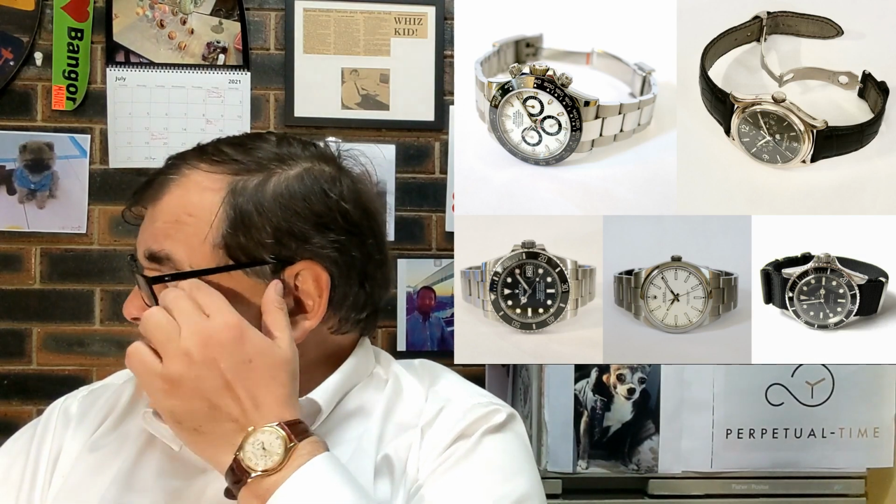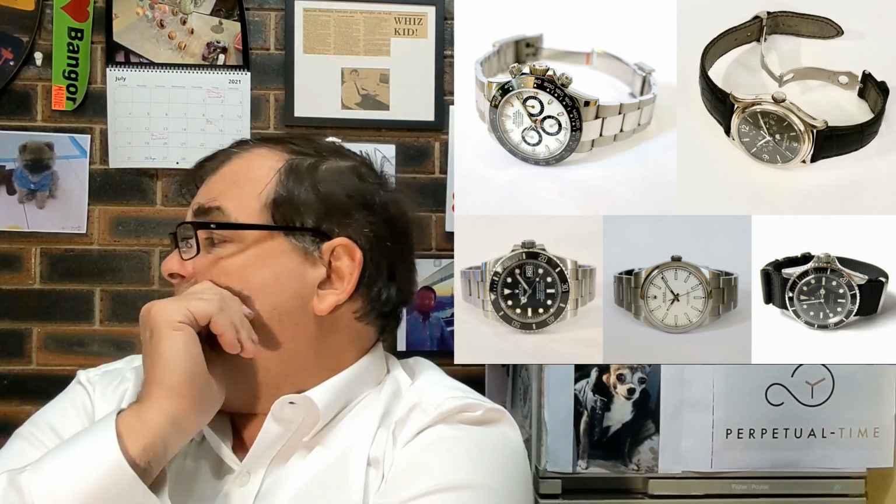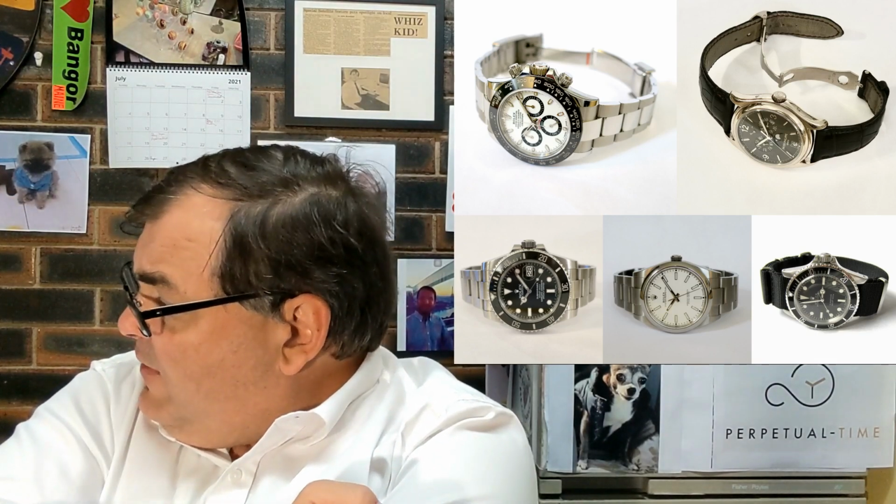You've got it on the beautiful deployant clasp. It's a very comfortable watch. It's a beautiful watch. I love Patek Philippe all the way myself. Then I see the next piece you've got is the Sub Date in steel. I think that's another superb piece. Can't fault that at all. 40mm or 41 doesn't really matter. I think the 40mm ceramic is a great watch indeed.